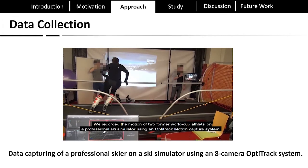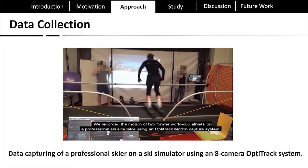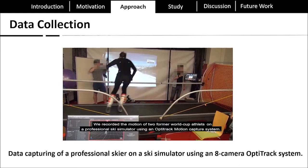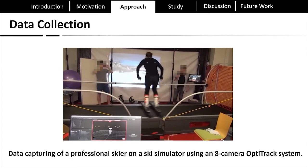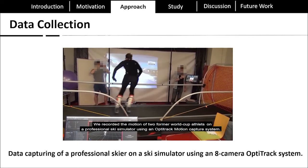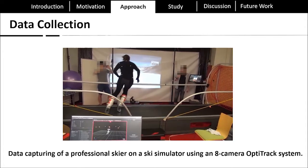As a first step, we need to collect the data from expert skiers. We recorded the motion of two former World Cup athletes on a Skytech ski simulator using 8 OptiTrack mocap cameras. Just to note, the simulator we used here for data collection is a high-end motor-based simulator, which is different from the one we used in the prototype implementation and the study.